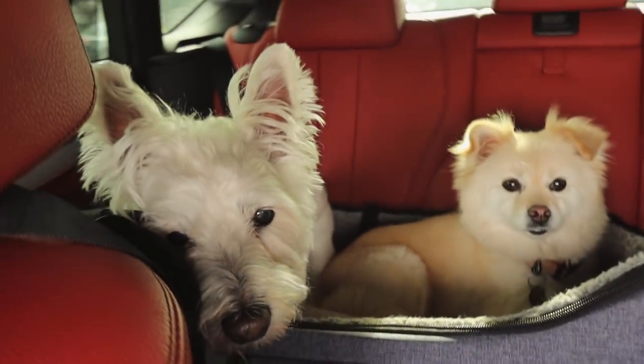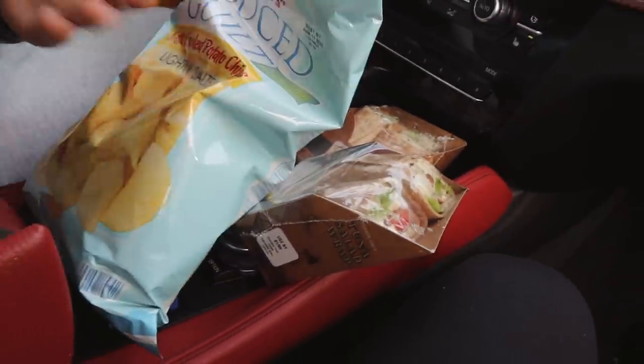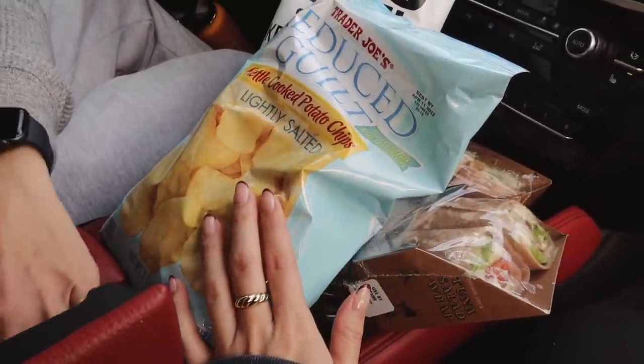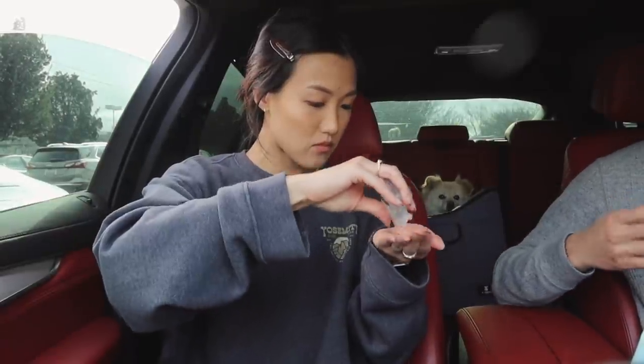The dogs are situated. Look at us being healthy. Normally we'll get McDonald's, but we try to do better today. We got vegetables today. We have some vegetables here that are just lightly salted. No soda. That's pretty healthy. Instead of soda, we have kombucha. These are one of my favorite chips. Reduced guilt. I haven't had the tuna wrap in a while. I like the buffalo one too.